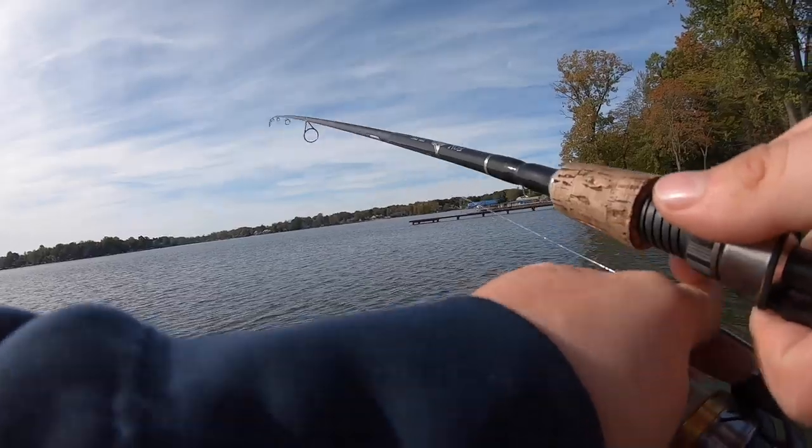Now let's jump into how to catch lake smallmouth, because it's completely different than trying to fish rivers because there's no current whatsoever. One thing that is similar about fall smallmouth fishing for inland lake smallmouth is they're also following the bait fish around the lake. So it is super crucial that you are around bait.